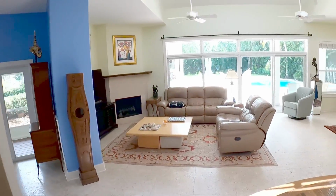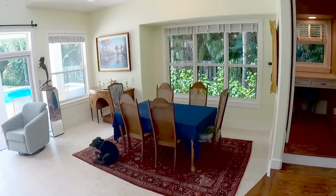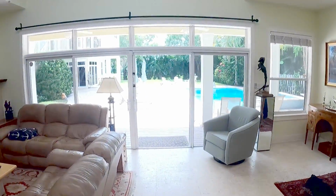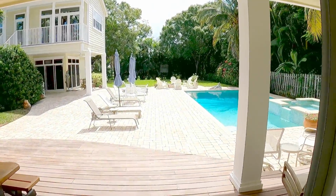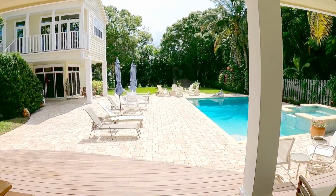Now heading down from the kitchen, we do have the dining area here. And then a view of the outdoor area. All of the windows and doors are impact glass, so you have nothing to worry about. The home is also concrete block construction, and the home does not sit within the flood zone.